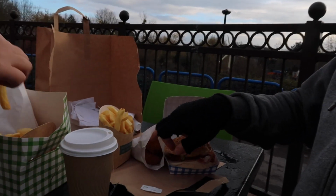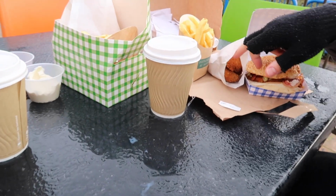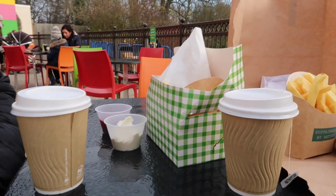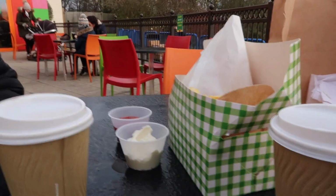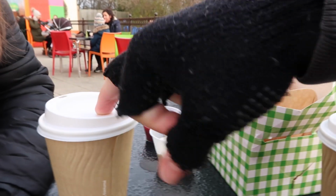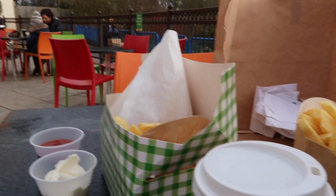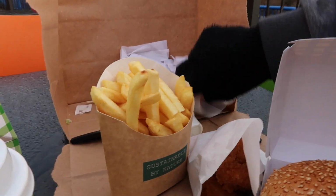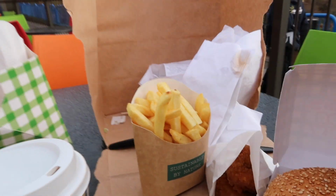I've also got some spicy chicken wings. Becky's gone for three chicken selects. Fries again. Listed as Tetley, it actually came out as PG Tips, and we got some mozzarella sticks. Total with pass holder discount was £20 and 13 pence.